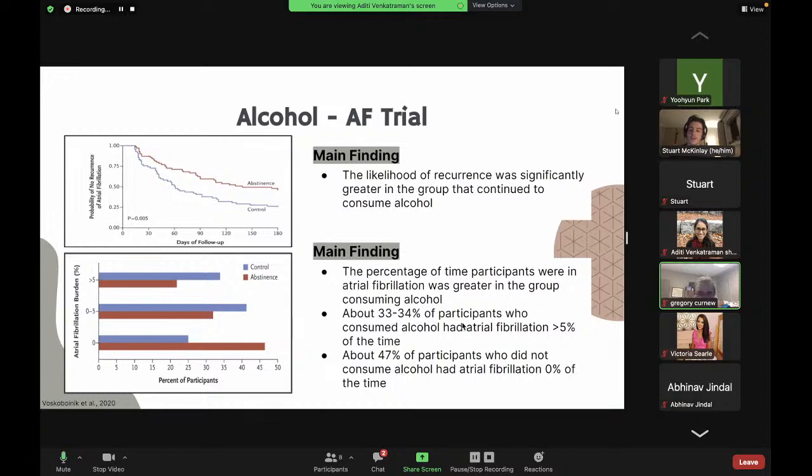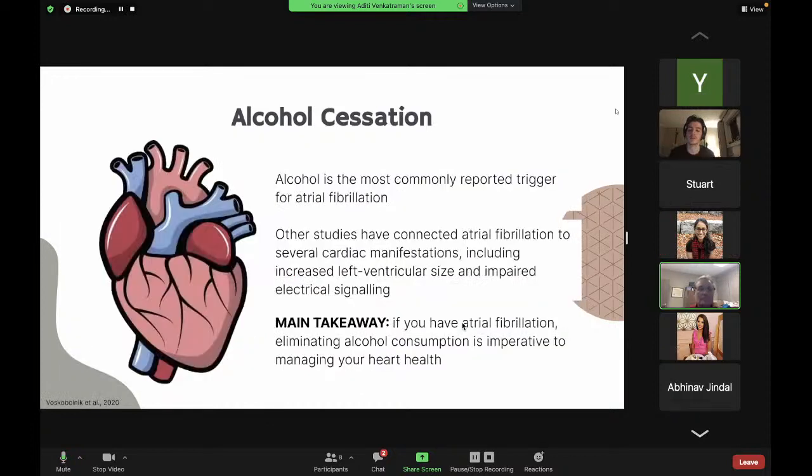And so if you go to the next slide, we kind of wrap it up here with discussing what the main takeaway is. And that's that alcohol is the most commonly reported trigger of atrial fibrillation. Of course, there are other studies which connect AFib to other cardiac manifestations. But based on the research that's been conducted, and there are more studies as well, but we just focused on one, if you have atrial fibrillation, significantly reducing the amount of alcohol consumption in your diet on a weekly basis is really imperative to managing your heart health. And of course, managing your atrial fibrillation can significantly reduce the risk of having peripheral vascular disease, a stroke, heart attack, or other adverse cardiovascular events.